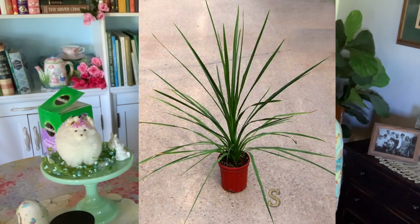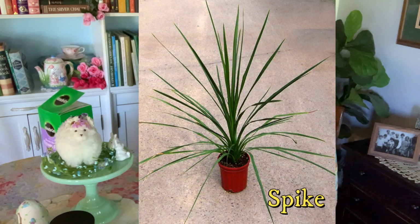Next is the plant that is commonly known as spike. And here's a photo for you as a reminder of what they look like. And you can buy these almost anywhere. They're a very common plant. And oftentimes if you put 2 of them in the center of a pot or towards the back, if the pot is only going to be seen from the front, spike adds that height and very nice interest.